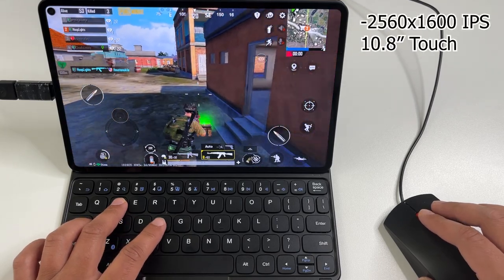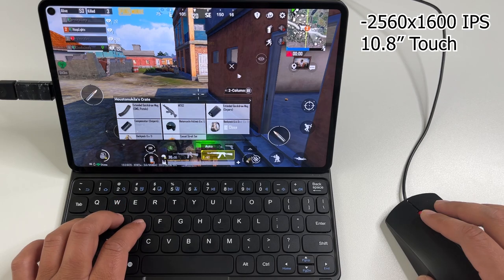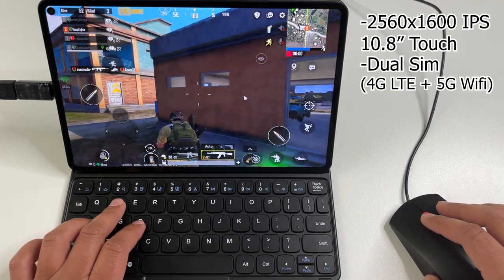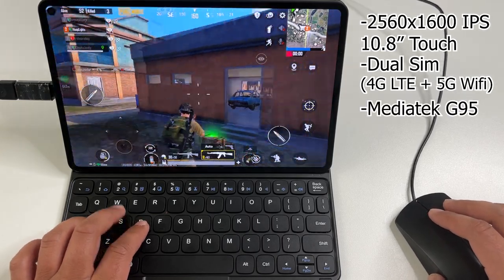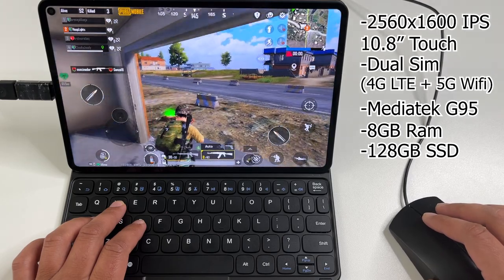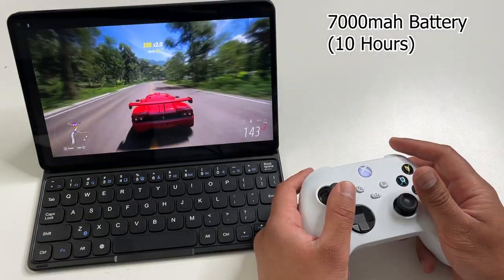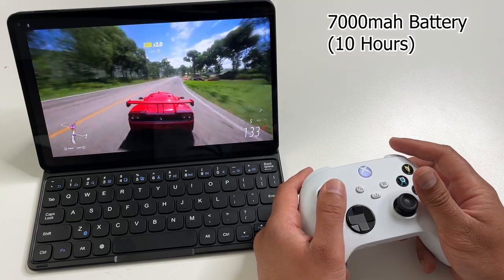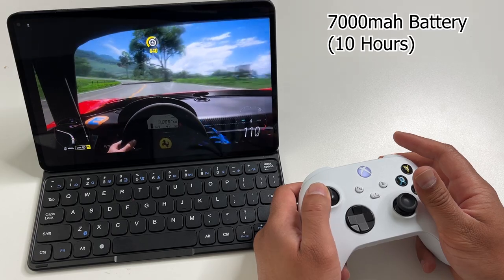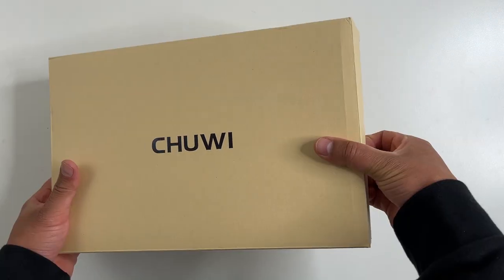Let's get all the technical stuff out of the way. It has a 2560 by 1600 IPS screen, dual SIM with 4G LTE plus 5G Wi-Fi, an 8-core processor, 8 GB of RAM, 120 GB of solid state storage, and 700 milliamp hours of battery, which is good for about 10 hours on normal use. You'll likely get less with gaming, of course. They also sent me a couple of accessories, which I'll show in a bit.